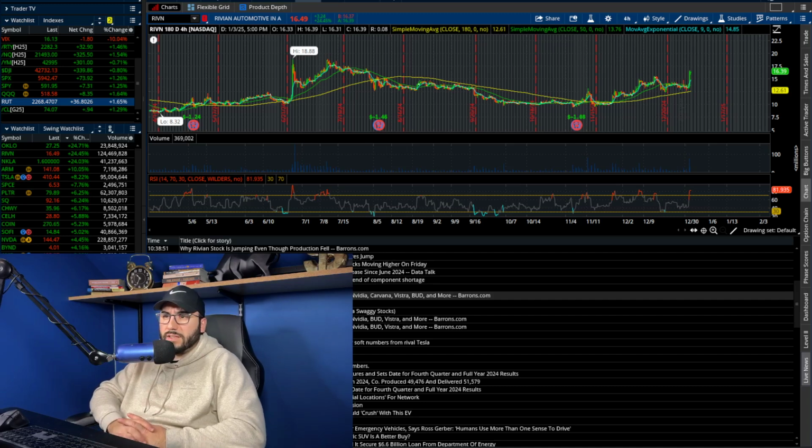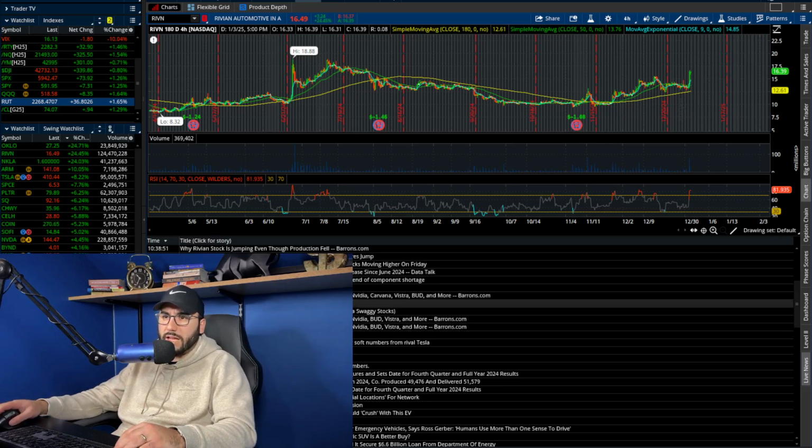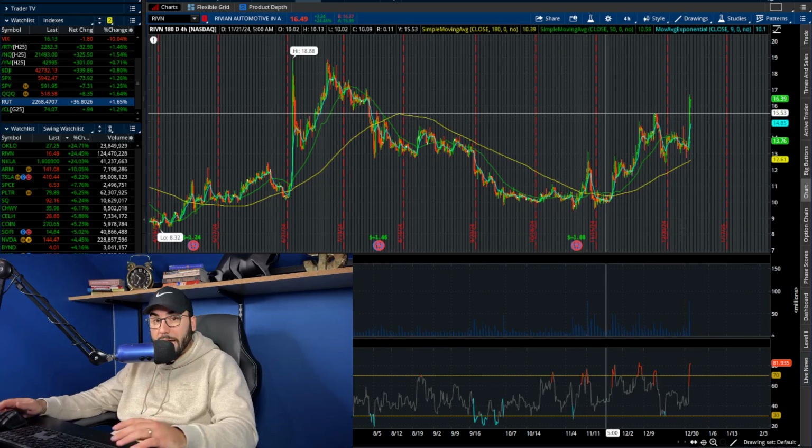12,700 vehicles and delivered 14,100 during Q4. And in 2024 they produced 49,000 and delivered 51,000. Okay, I guess the market really liked that. We got that news this morning. Rivian's breaking out. Multi-month high for the stock, guys.